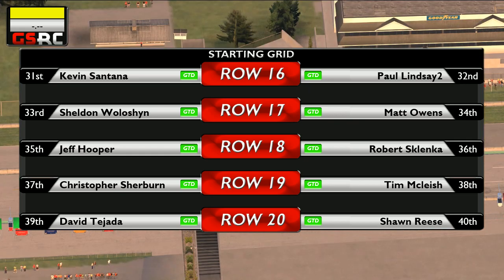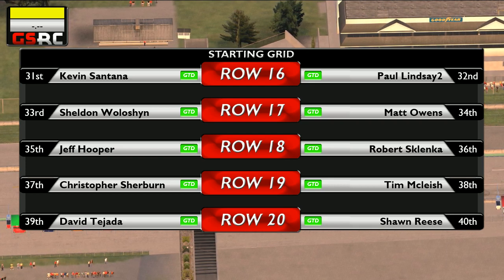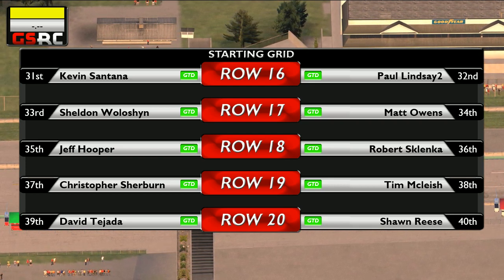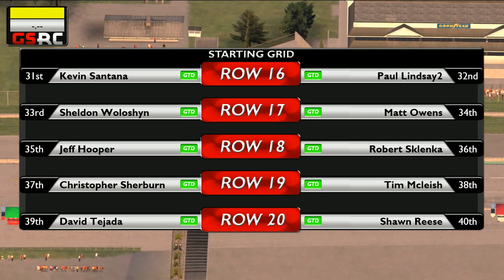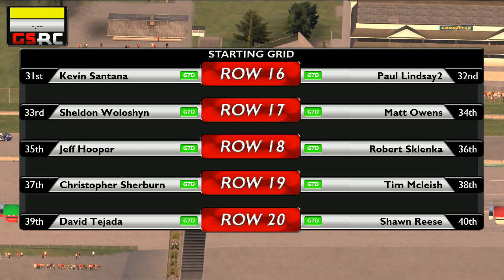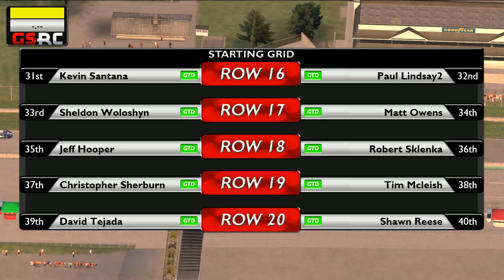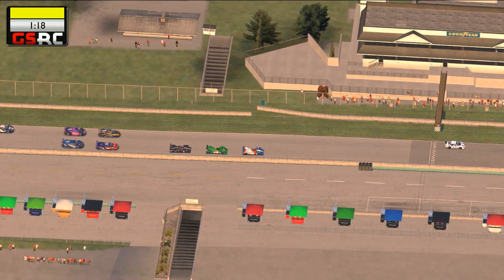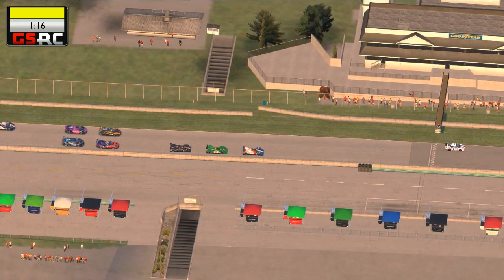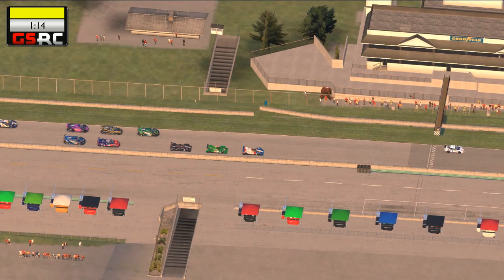Sheldon Yoloshin and Matt Owens will be starting next to each other here today. Jeff Hooper, and then Robert Sklenka, and then Christopher Sherburne, Tim McLeish, David Tejada, Sean Reese. That's your top 40 right there. Although Sean Reese did not put down a practice time or a qualifying time, we'll have to see if he actually takes the grid here today.